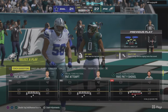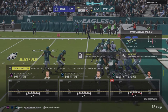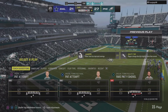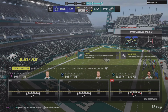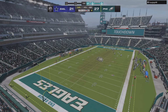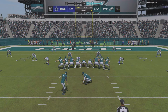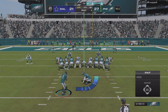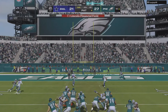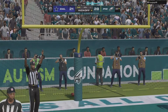DeAndre Swift with his 2nd touchdown of the afternoon. And the Eagles answer back with a touchdown of their own to break our tie and take the lead here in the 4th. Still an important piece of business to take care of, the extra point. And it's good. That makes it a 28-21 game.